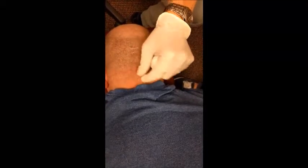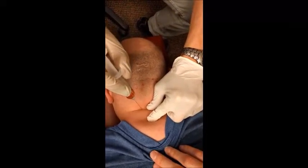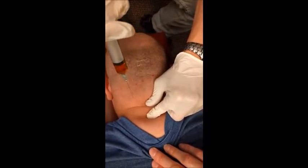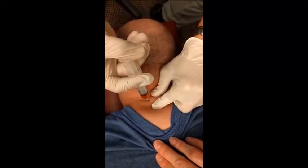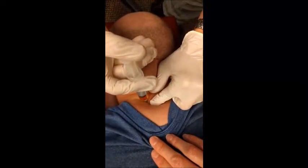And the facet joints, what they do is they give a great deal of integrity to the stability of the vertebrae. So C3 attaching to C4, C4 attaching to C5, and keeping those cervical vertebrae in their normal range of motion, and basically preventing excess motion and excess wear and tear from bones grinding together with that type of excess motion.